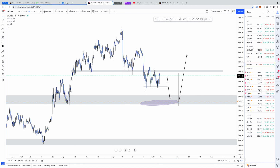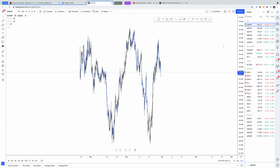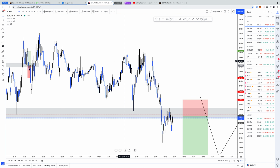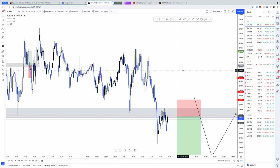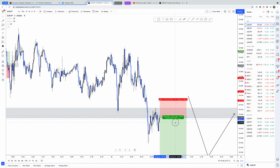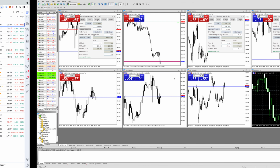So that's it. Aside from this, I'll be backtesting stuff. I'll be sharing trades to my members, and I will be. Let's enter this right now. Euro JPY, minute 5. Let's see how this goes. So I'll enter this here with the stop just above the zone.